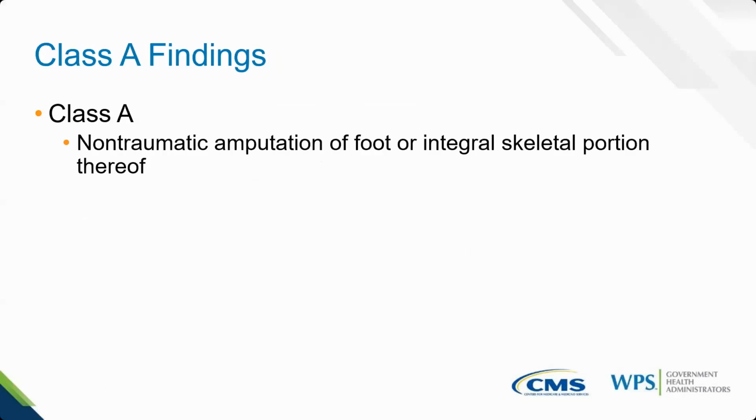We also have what are called class findings. Class findings is information within your medical record that can also help you show that these services should be provided by a skilled medical professional, as opposed to by anyone else. The first one that we have there is the Class A findings, and this is a non-traumatic amputation of the foot.